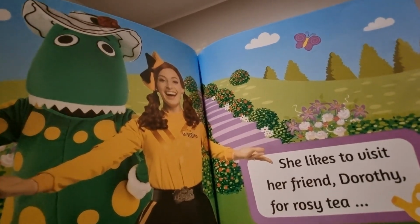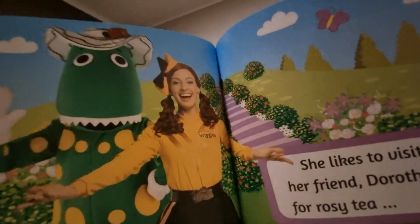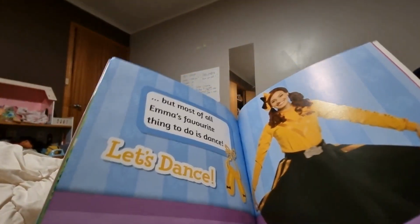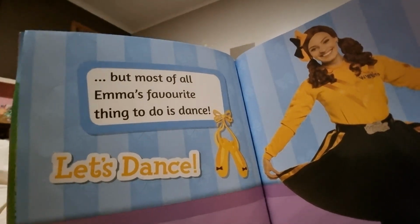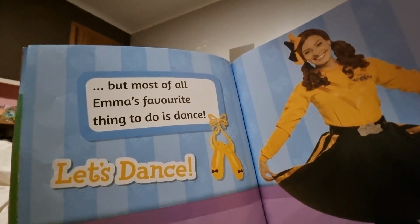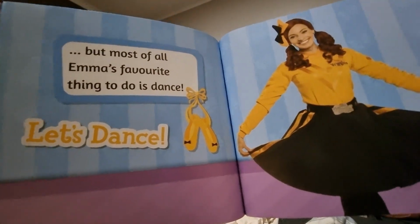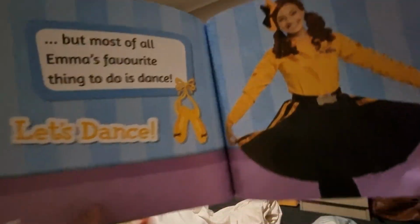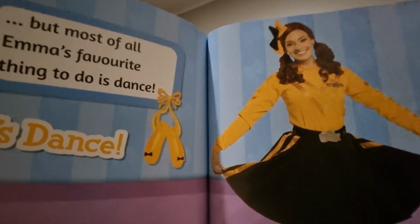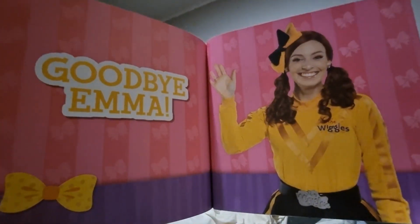What's her friend's name? Dorothy. Rosie Tea. Oh, that rhymes. Dorothy, Rosie Tea. But most of all, Emma's favorite thing to do is what? Can you guess, Aida? Dance. What kind of dance does she do? Ballerina. Yeah, she's a ballerina, so she's doing ballet. Goodbye, Emma. Goodbye.